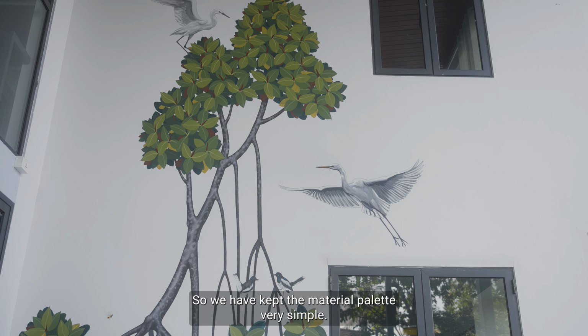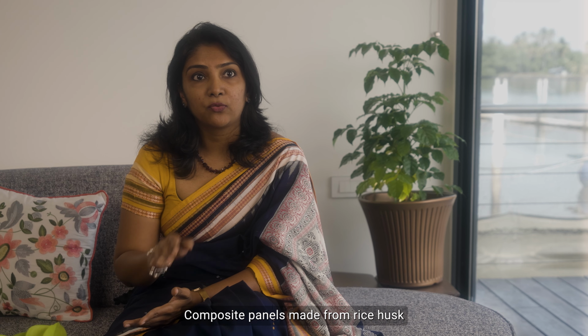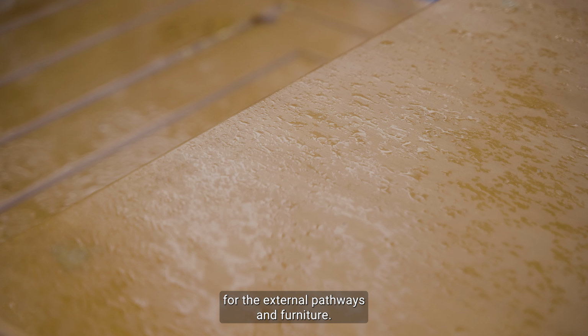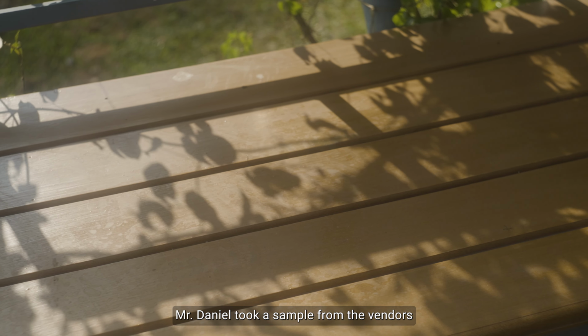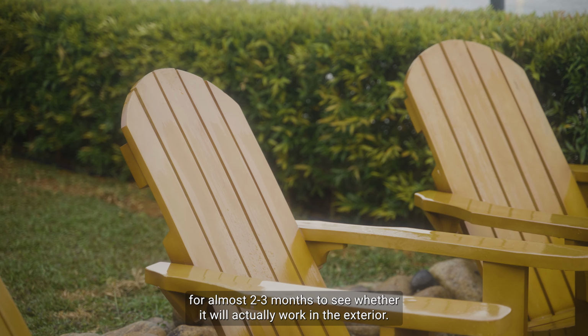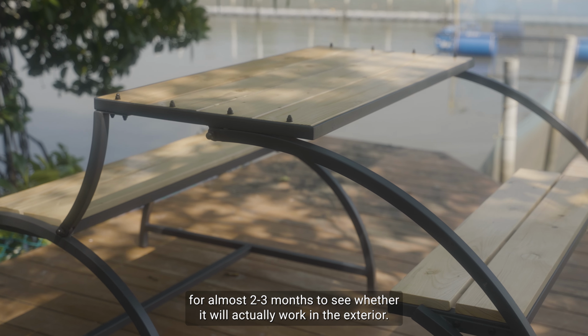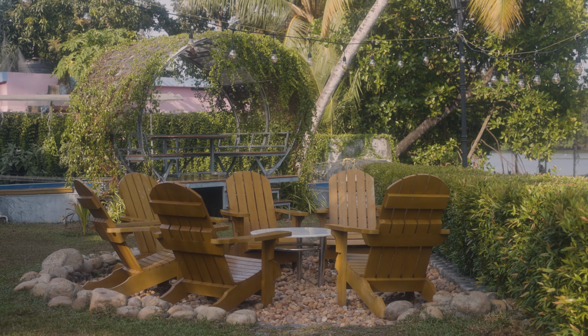So we have kept the material palette very simple. Composite panels made from rice husk for the external pathways and furniture. Mr. Daniel took a sample from the vendors and he put it in the water for almost 2-3 months to see whether it will actually work in the exterior. And we found out that it did not affect the material at all.